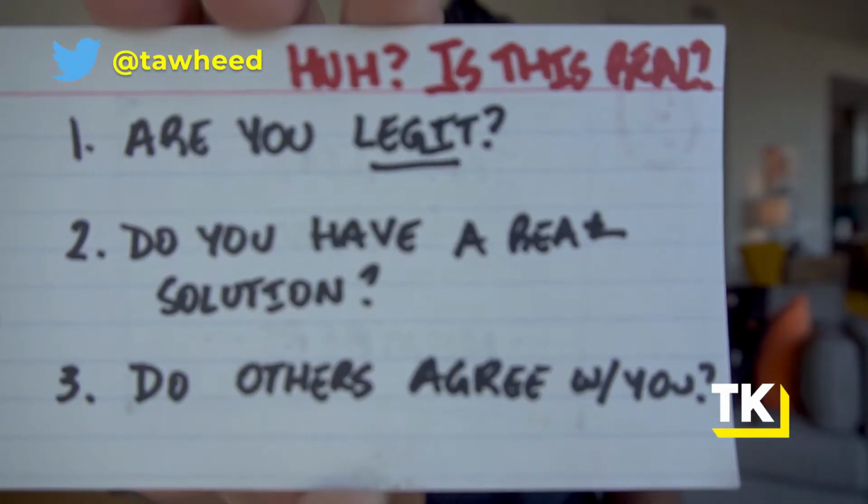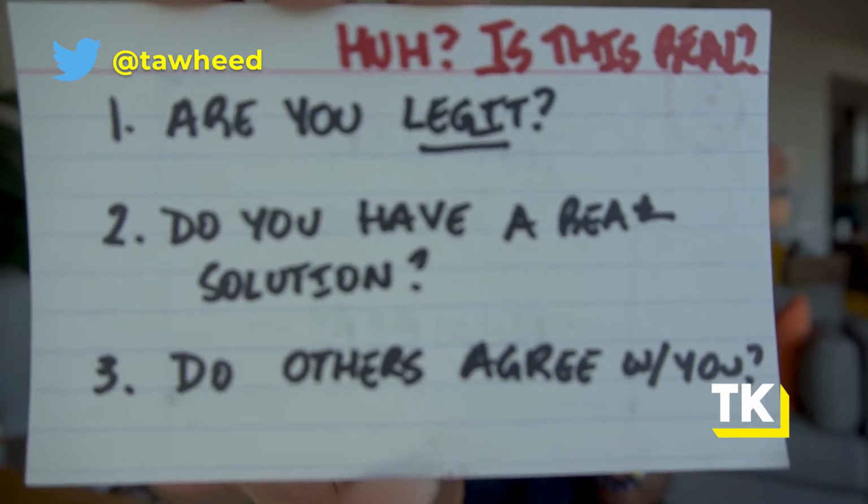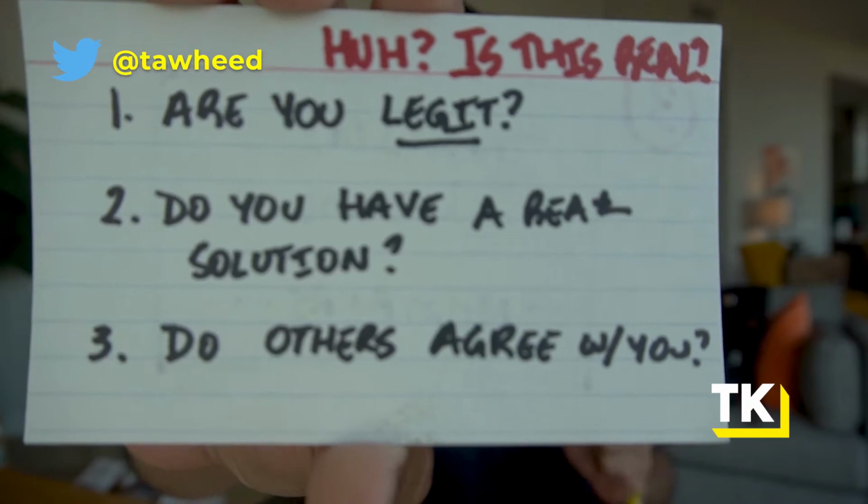As you start to describe the problem and the solution and why you're so passionate about it, and you have this origin story of why you got into this and why you care about this, and how you have this team around you that really understands this problem you're going after, and there's a macro trend that validates that this is a real problem to go after, the next thing the investor starts to wonder about is this for a real stage? They're asking themselves, okay, you're saying these things, but are you legit? Do you have a real solution, and do others agree with you?